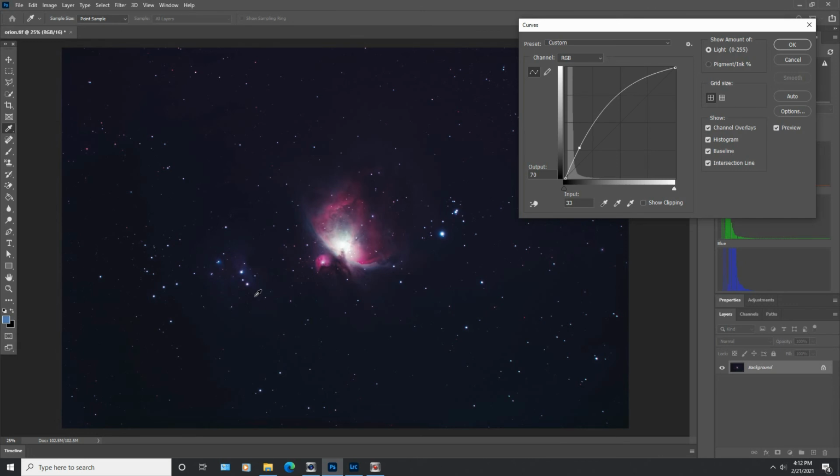Now, instead of walking you through this entire process, I'm going to take you right to my final image. Let's bring in the dramatic music, and here is my final Orion Nebula.